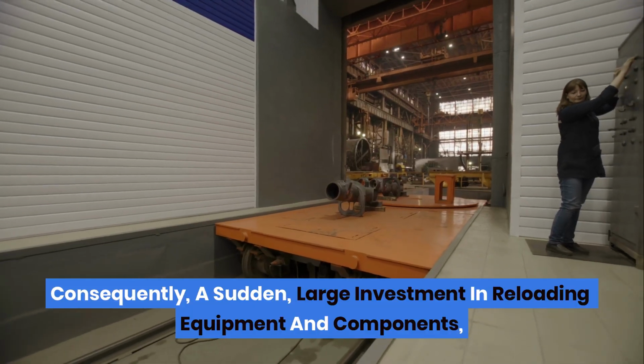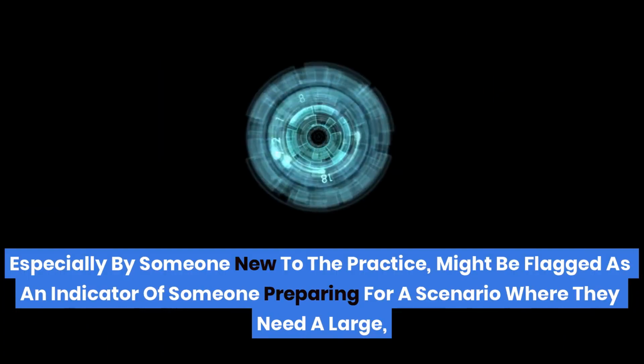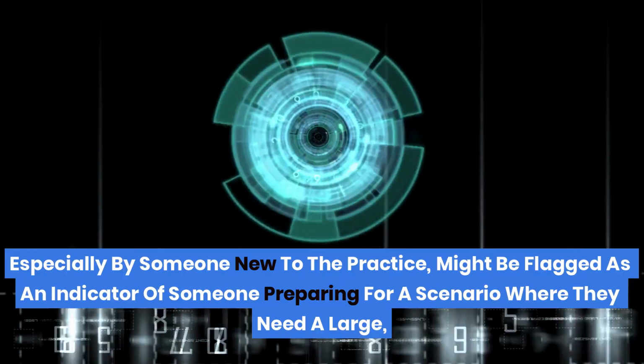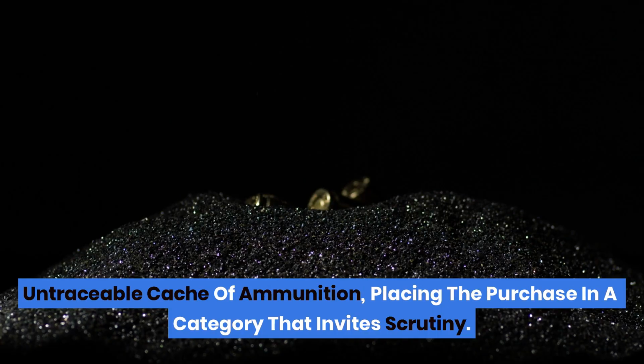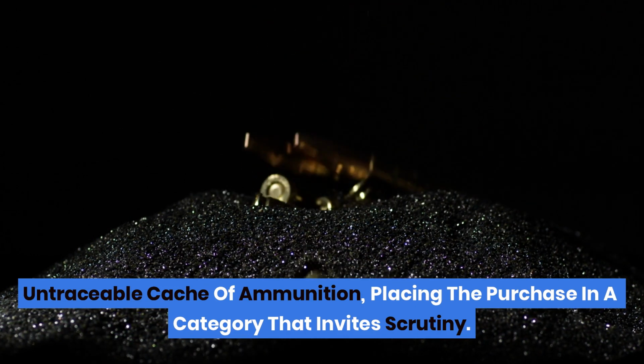Consequently, a suddenly large investment in reloading equipment and components, especially by someone new to the practice, might be flagged as an indicator of someone preparing for a scenario where they need a large, untraceable cache of ammunition, placing the purchase in a category that invites scrutiny.